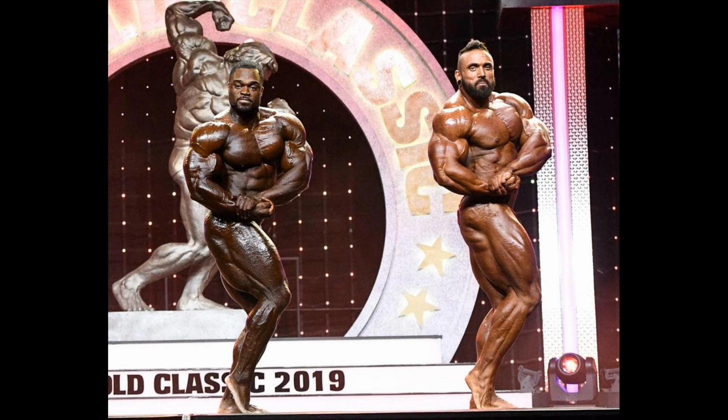The side chest might be one of Luke's better poses, as he shows great conditioning with his ripped and striated shoulders, chest, thighs, and glutes. But this level is not enough to match Brandon, who also has massive and ripped physique with the tighter midsection. Notice how dense Brandon's chest is in comparison to that of Luke.